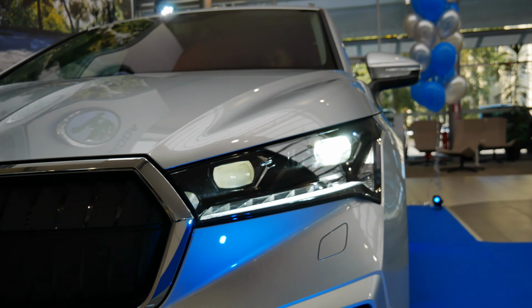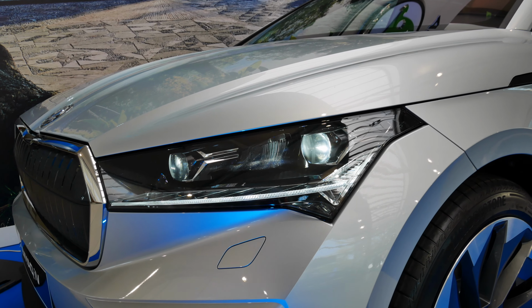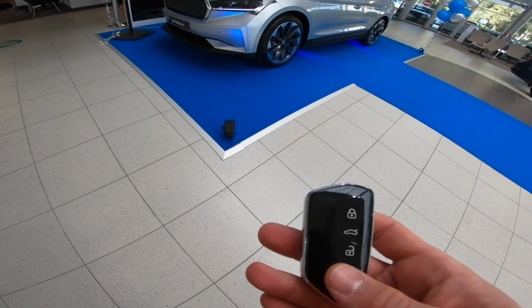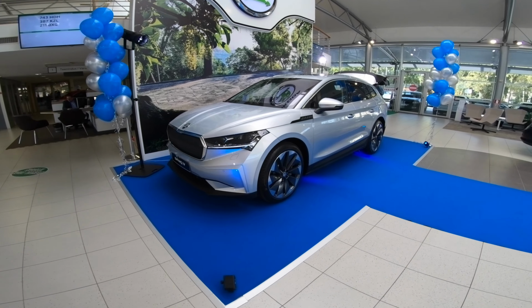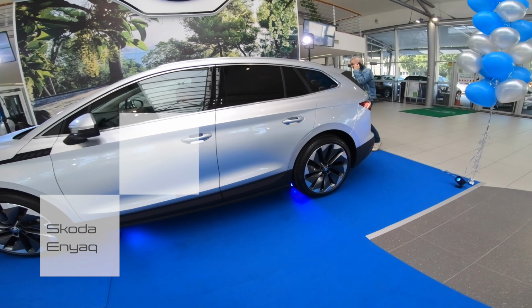Now, currently all of the cars will have rear wheel drive, which means you can skid about in a Skoda. First time ever. I'm not sure if you can turn the traction control off. I surely hope you do, because this will be a lot of fun in the winter. But don't worry, there will be an all-wheel drive version very soon.